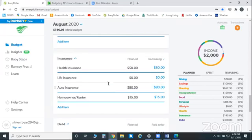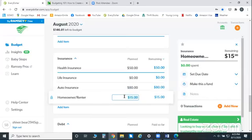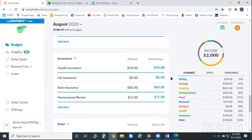The insurance category, this last one, is also important, with our health insurance that we pay or auto insurance for your car. And if you're a homeowner or you rent, since Shiver Bear is a renter, his renter insurance is $15 a month. So we like to have all those things designated out.